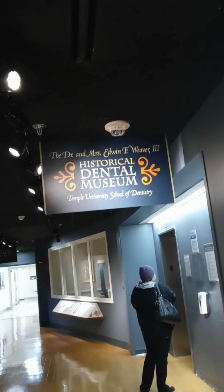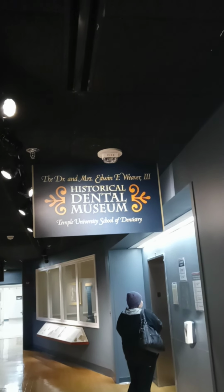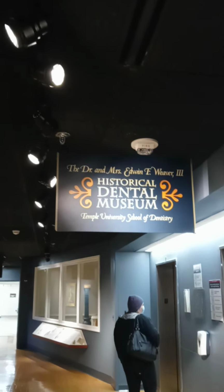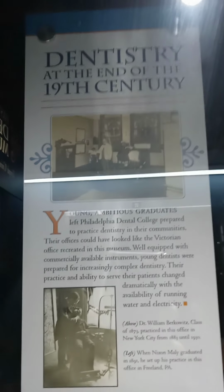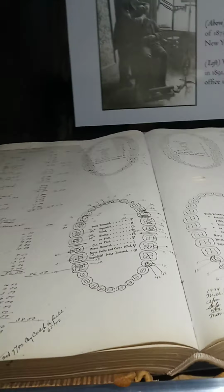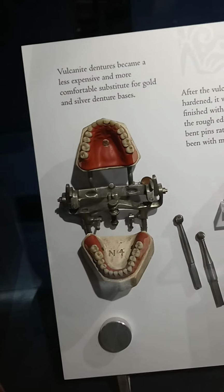The Dr. and Mrs. Edwin F. Weaver III Historical Museum, Temple University School of Dentistry. S.S. White. Interesting. Dentistry at the end of the 19th century. You got the book with tooth and teeth. Look at that. I didn't take the elevator.